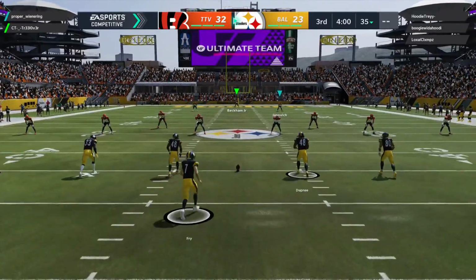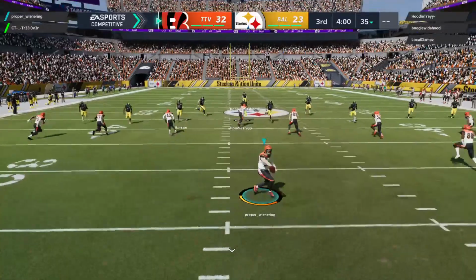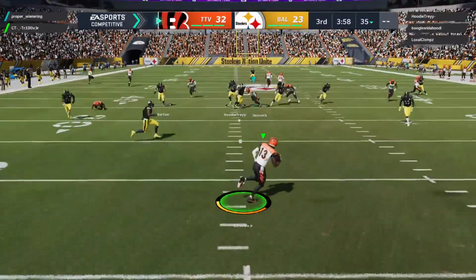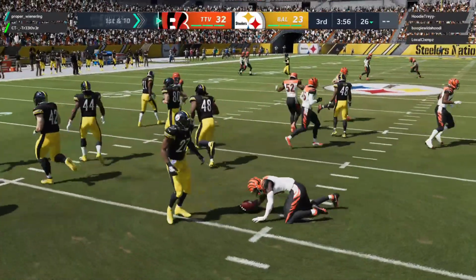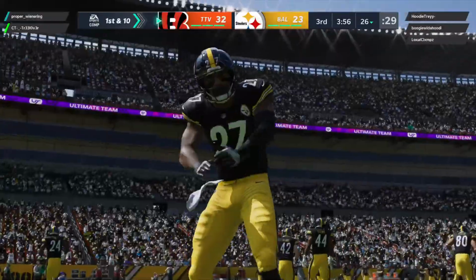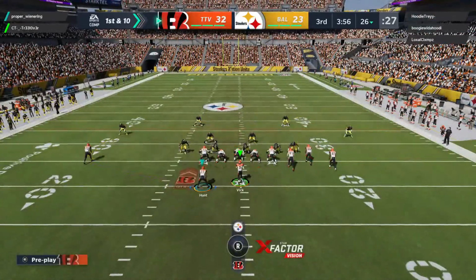The Bengals set to receive. They have the lead and the football to begin quarter number 3. He takes this near the 25. Just a little pass there. Call it the 26. 1st and 10 at their own 26-yard line.